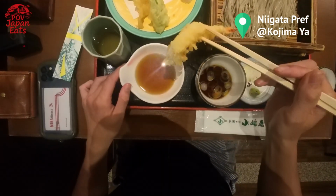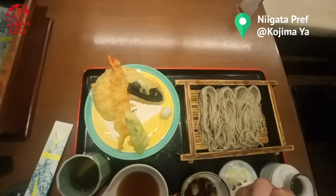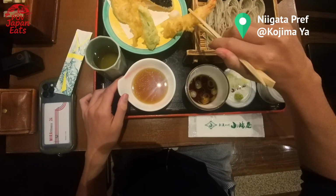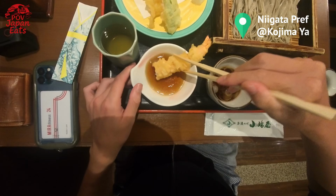I think soba and tempura is very good combination. I'm gonna be happy. If you have enough budget, just order tempura in addition to soba. Please.